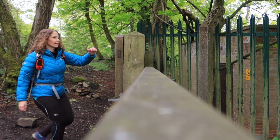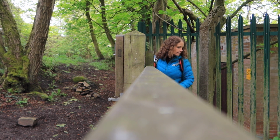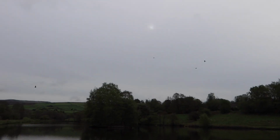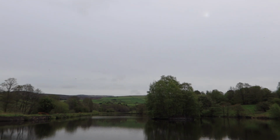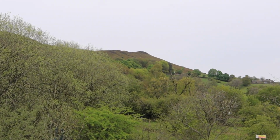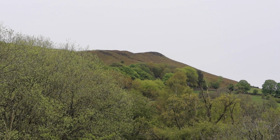I have been having a wonderful walk along the Sett Valley Trail and so far I've hiked about a mile of it. I've already done a detour around the Bluebell Woods, had a look at the reservoir, and now I'm at the point where I head off up to Lantern Pike, which is about a mile up to the summit. And there's the top of Lantern Pike.